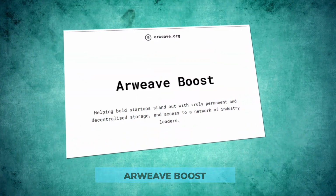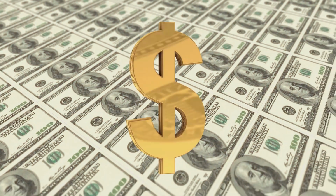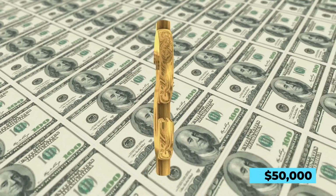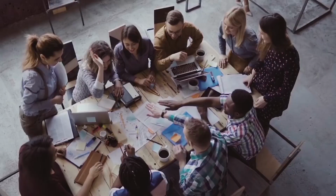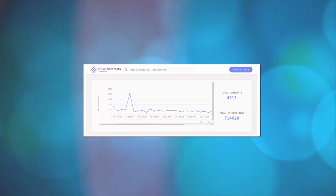Arweave Boost is also launching. Any project, startup, or company looking to boost their growth with the help of reliable permanent storage can receive up to $50,000 in storage, access to the advice of core team members, mentorship, and feedback from community members. Other big news is coming from Redstone Finance.